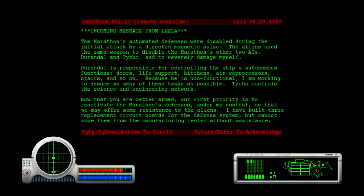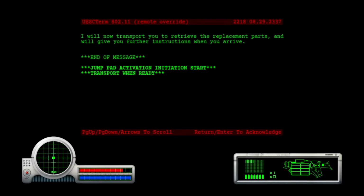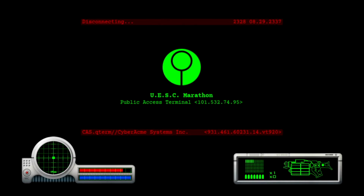Now that you're better armed, our first priority is to reactivate the Marathon's defenses under my control so that we may offer some resistance to the aliens. I have built 3 replacement circuit boards for the defense system, but cannot move them from the manufacturing center without assistance. I will now transport you to retrieve the replacement parts, and I will give you further instructions when you arrive. End of message.